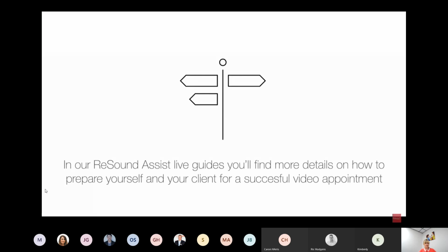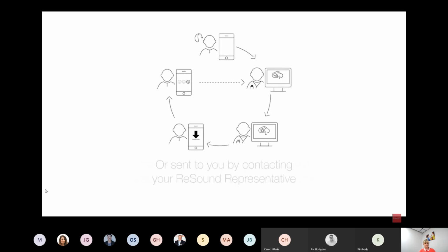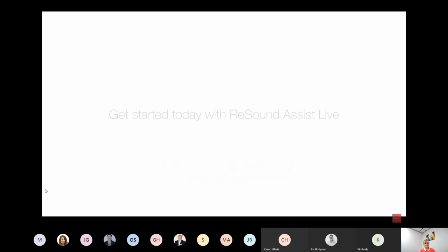In our ReSound Assist Live guides, you'll find more details on how to prepare yourself and your client for a successful video appointment. Step-by-step guides on both remote testing and fitting can be found online or sent to you by contacting your ReSound representative. Get started today with ReSound Assist Live.